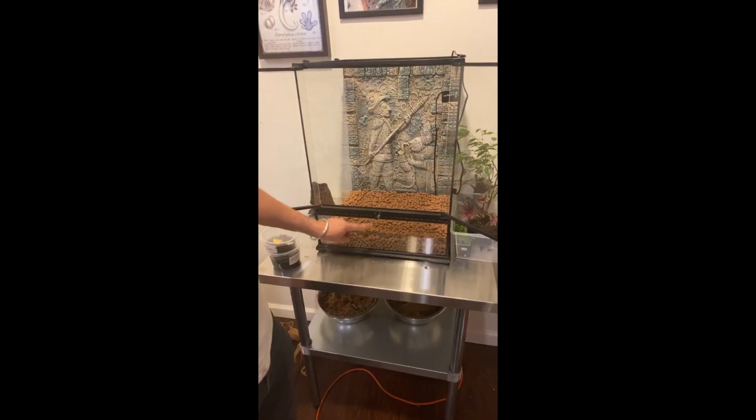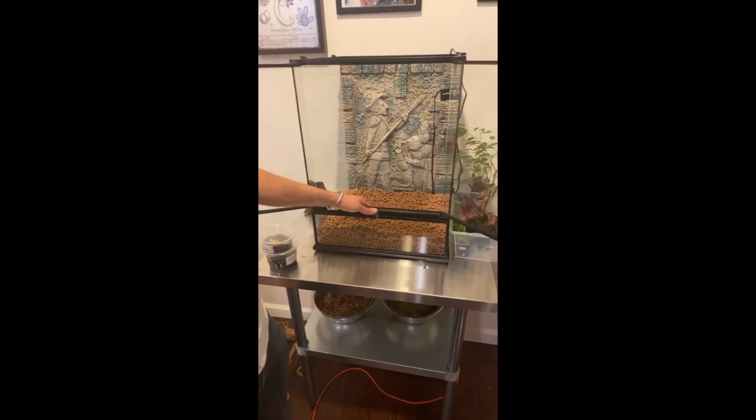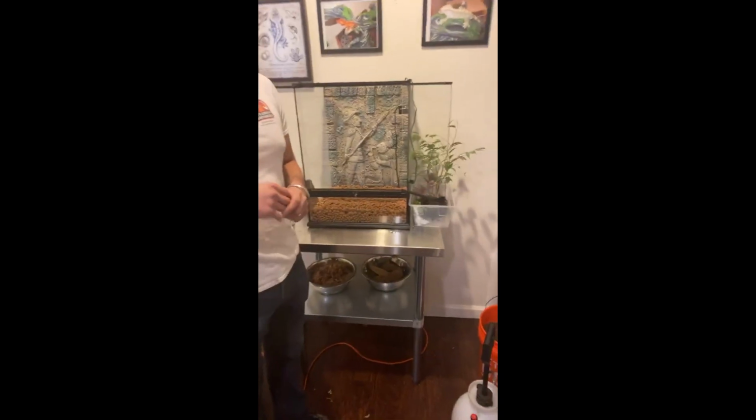You don't want to go all the way to the top, because this is actually airflow, and your soil is going to clog that up. Alright, so we'll go to the next step, which is the film. It's on top.